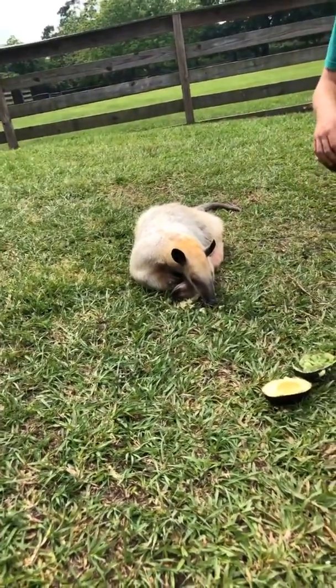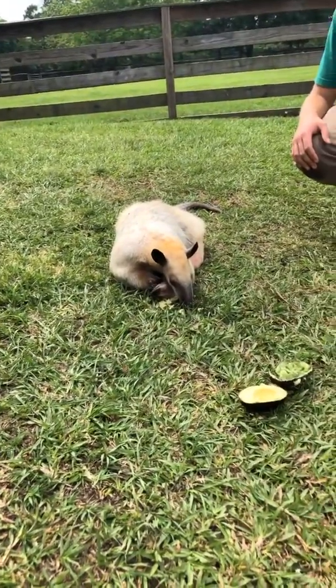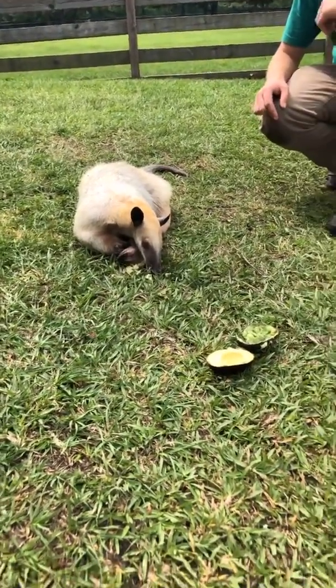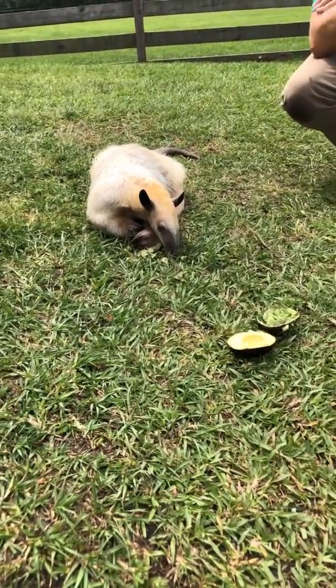She's lounging, nothing like laying down and eating food. At least they're not too far apart from us in that respect. Animals just like to hang around as well.